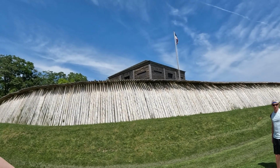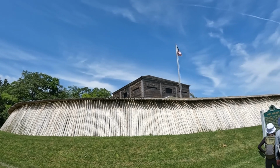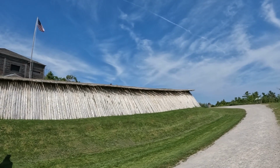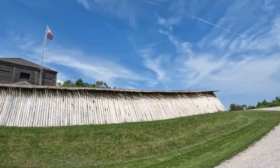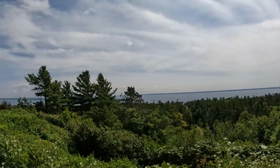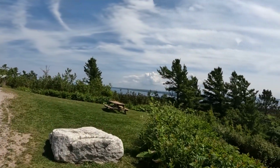Oh, so not original, a reconstruction. A little bit sad, but cool to see what it would have looked like. I guess you can't expect wood outside to hold up for hundreds of years without being replaced. But also, look at the views from up here, which is probably obviously why they would build it up here. As you can see in the water, boats coming in a lot of directions, almost every direction from up here.